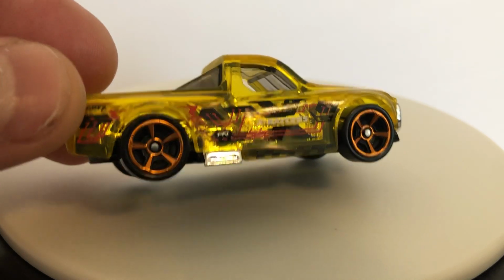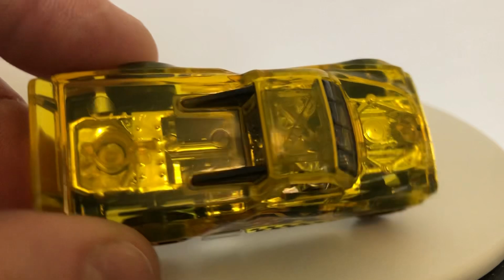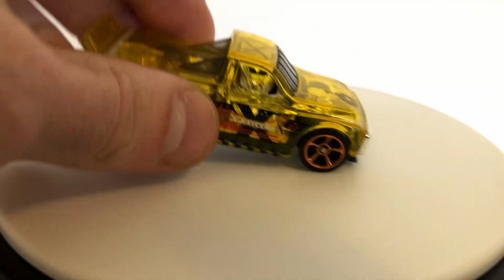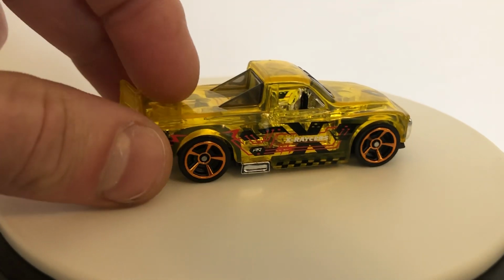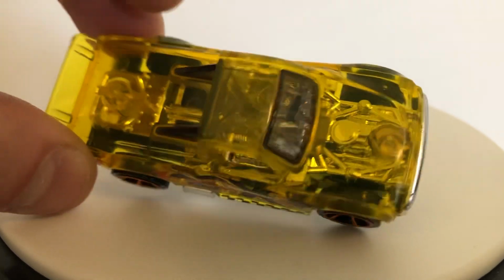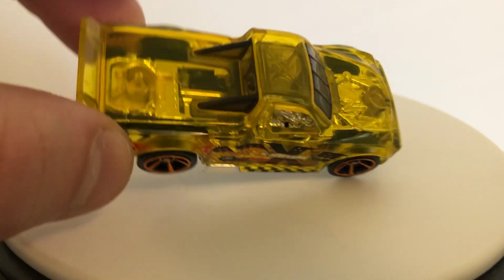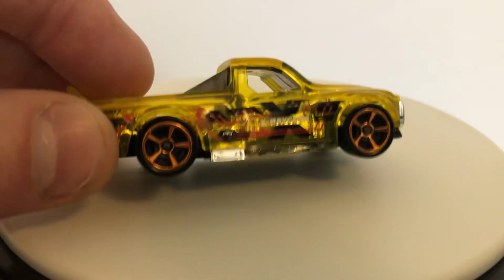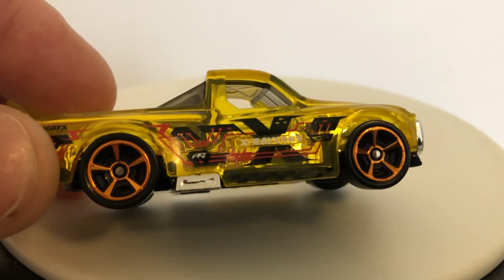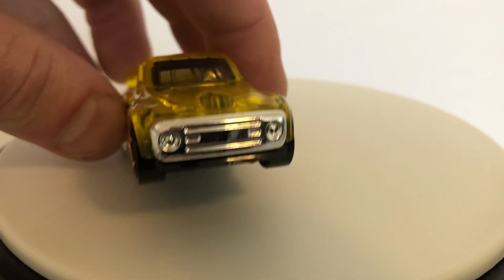Orange MC5 wheels. And it's kind of an interesting casting because it's clear plastic as the body, and the base is metal, so you can pretty much see through all of it. Kind of cool. Looks pretty nice in this color, yellow, goldish. X Racers. So yeah, not bad.